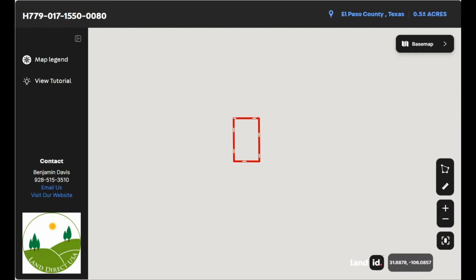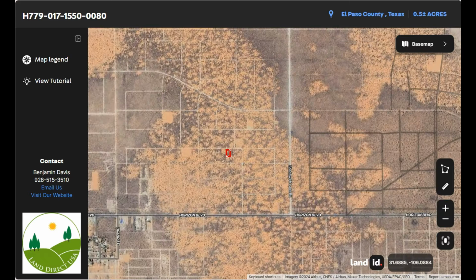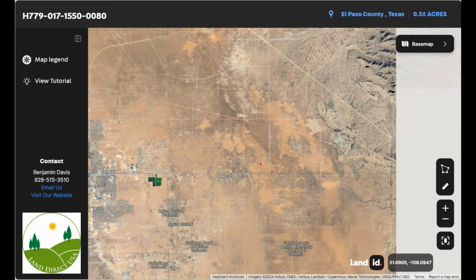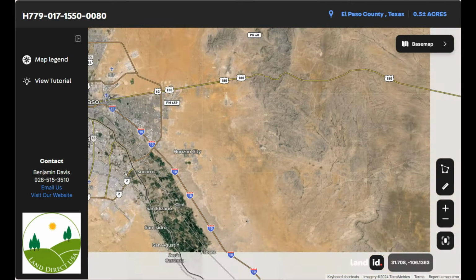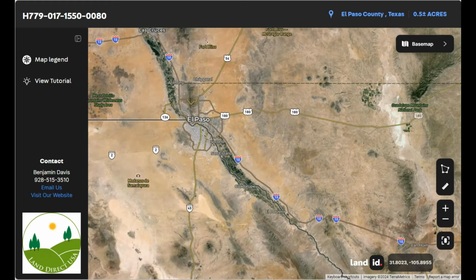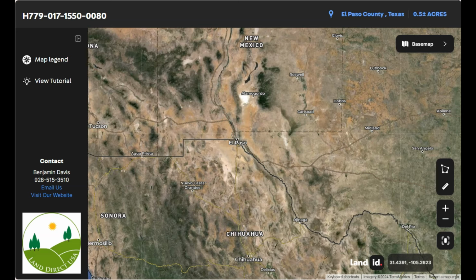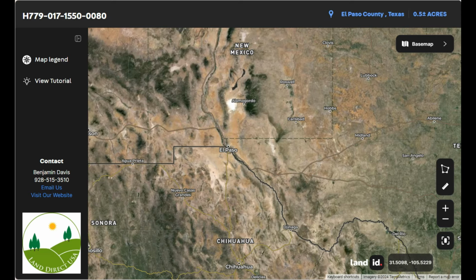Again, let's just wait for the map to load up, and here you go. So basically, you can just zoom in or zoom out. And you can see here Interstate 10 and US Route 180. So I'm just going to zoom out further. You can see here New Mexico up north, Chihuahua down south, and Texas on the east.